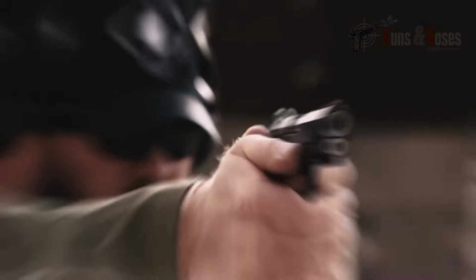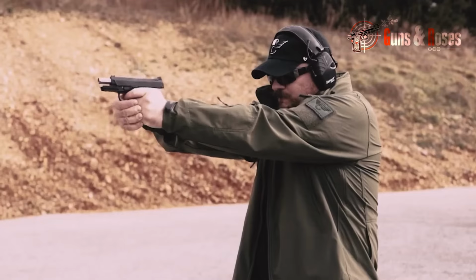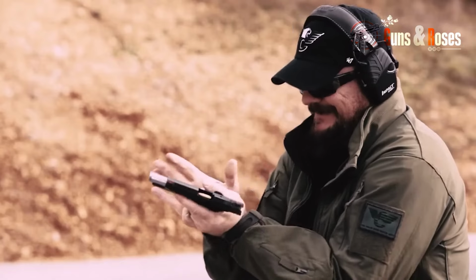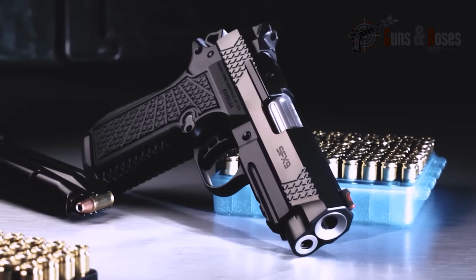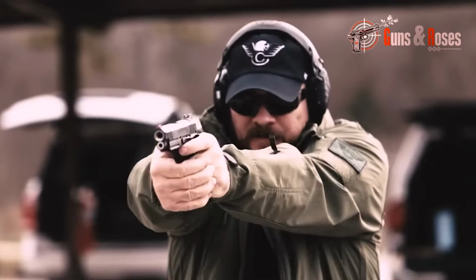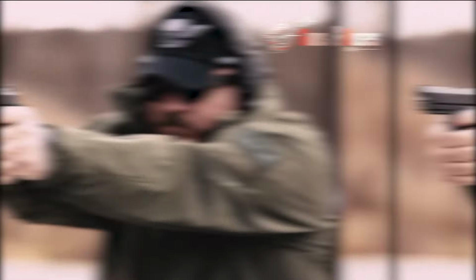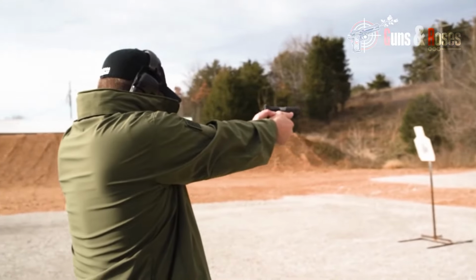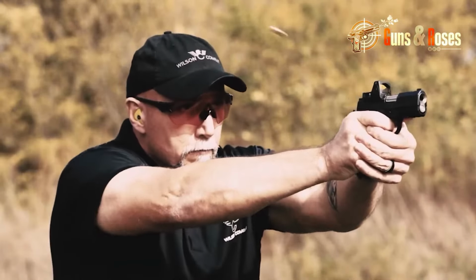It's equipped with thumb safety to prevent accidental discharge, and the grip is completely comfortable to hold. The Wilson Combat SFX9 is reliable and efficient, and with such balance between design and performance, it's no doubt that the SFX9 is an incredible firearm. And there you have it. 6 of the best hammer-fired pistols in 2024 that are hands-on tested.